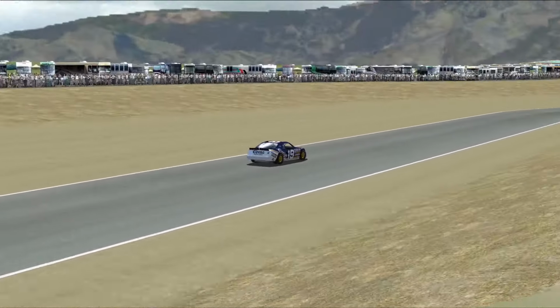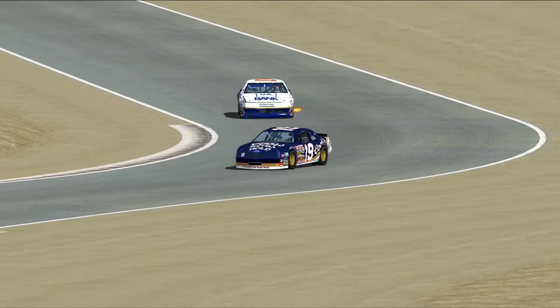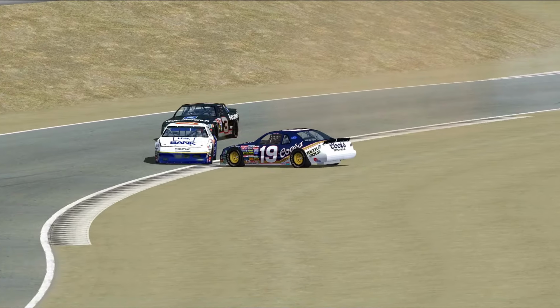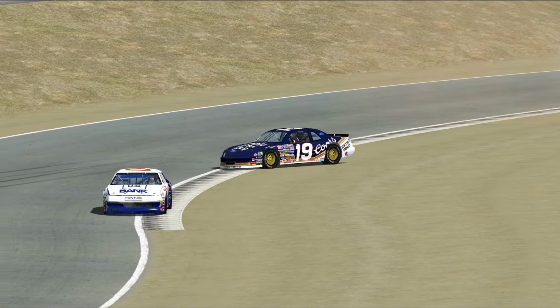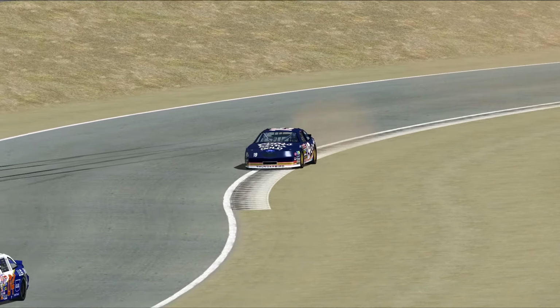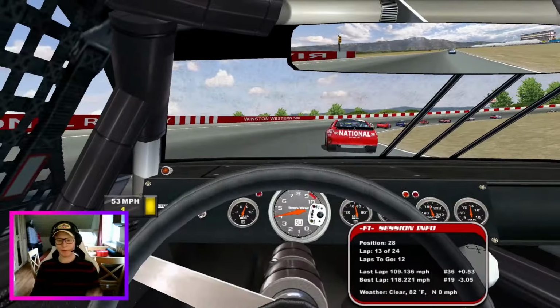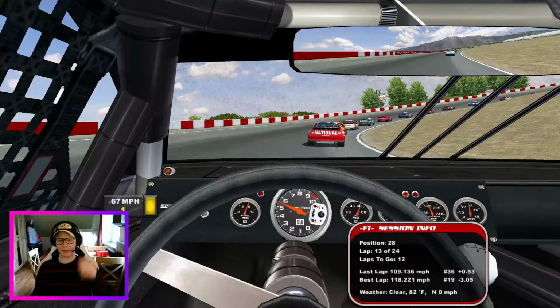Here's what happened to Chad Little. He just loses control of his number 19 Ford and spins onto the grass. And Herschel McGriff just slows down for some reason. He doesn't collect him or anything. I thought he had the damage from the 19 there. So now everyone comes in as we're right on the pit stop window, obviously.